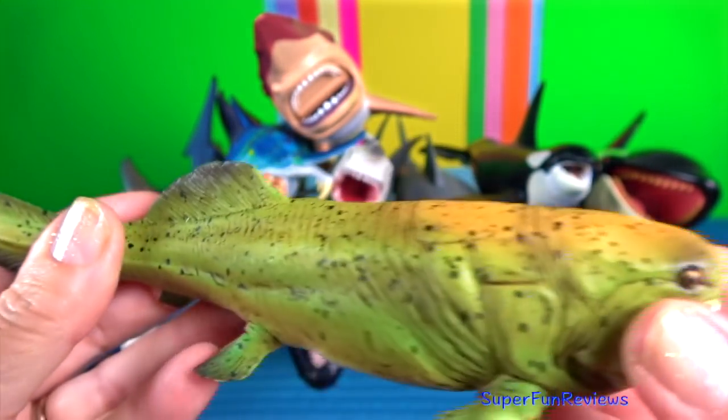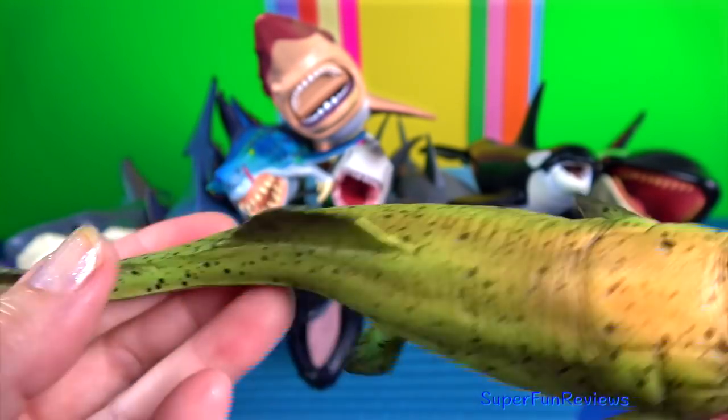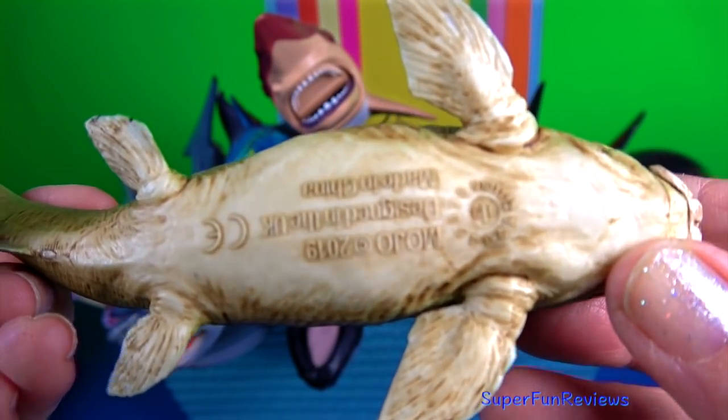Dunkleosteus is an extinct genus of Arthrodire placoderm fish. It had a 2-part bony, armoured exterior, which may have made it relatively slow, but a powerful swimmer.